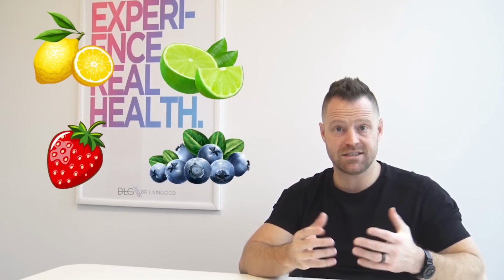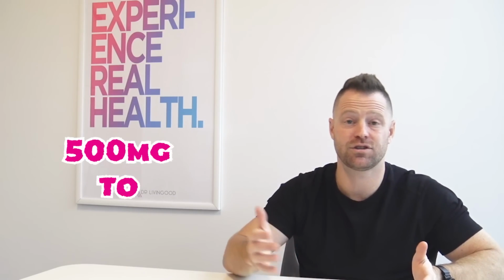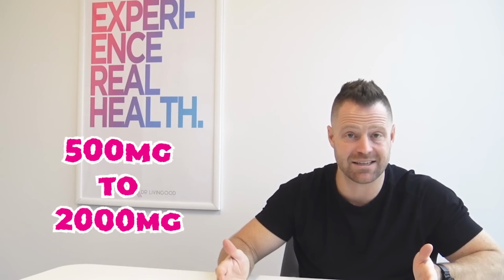So what do we do? Lemons, limes, strawberries, blueberries, excellent sources of vitamin C to help top it up. Of course, oranges, stay away from orange juice. I like to supplement with vitamin C to help get it in and just keep topping those levels up on a daily basis as my body uses up the stores day in, day out. Anywhere from 500 to 2,000 milligrams a day is going to top that off.